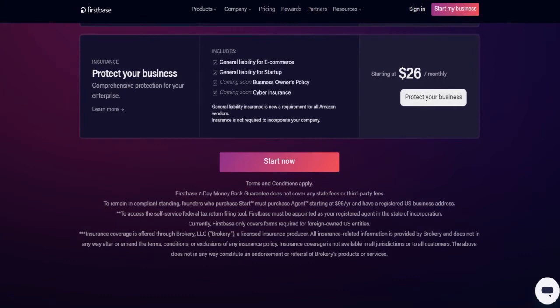So think about Firstbase as an all-in-one service. They provide all kinds of solutions. Then you have to really figure out which one you really need, if at all, right? Because the bottom line here is that you have to ask yourself what you need, because Firstbase has 3 core products: the Firstbase Start, the Firstbase Agent, and the Firstbase Mailroom.